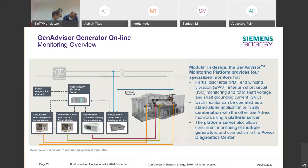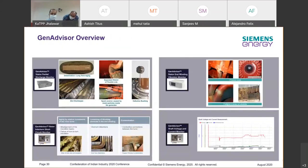They are coupled through the GenAdvisor server platform, which in turn can be connected to the Siemens Power Diagnostic Center. The next slide just adds a couple of examples of what kind of problems can potentially be detected using the different products. For partial discharge, we can detect delamination, slot discharges, broken connections, anything that produces arcing inside the generator. And winding vibration can detect trending of dusting or the dusting and degreasing that occurs in generators.